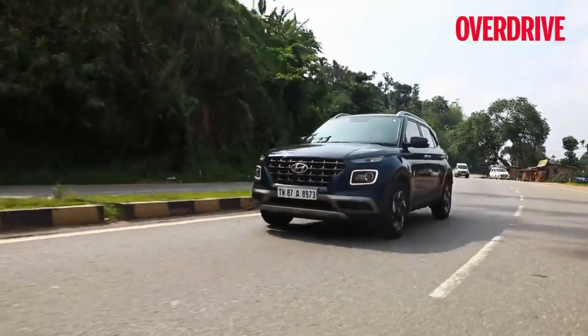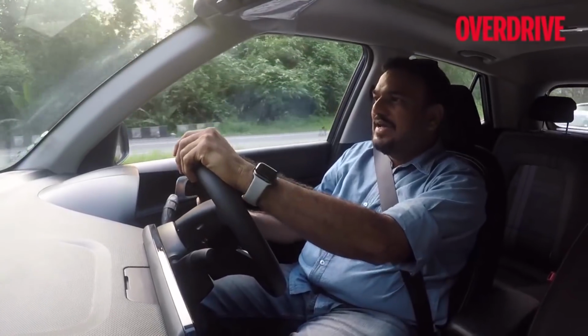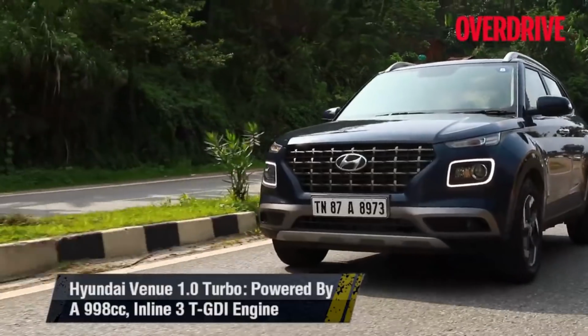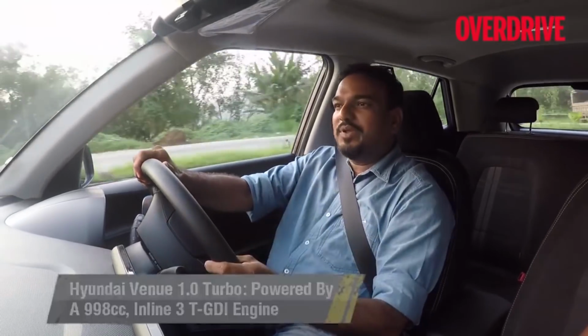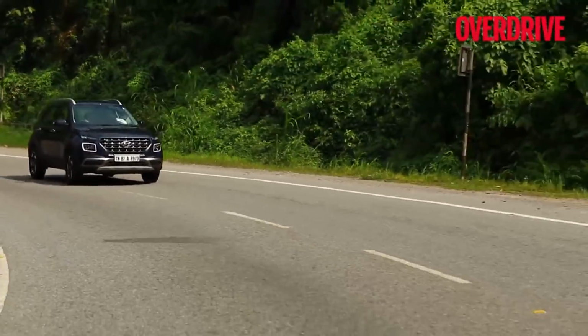Well, don't cringe at the idea of having a 998cc 3-cylinder motor in a car of this class. And certainly don't ignore it or discount it just the way many did with the Ford EcoSport EcoBoost. This is new age technology. This is where things are headed. With new emission norms coming in, with better fuel economy requirements as well, this is the way forward. This engine, it is quite refined.